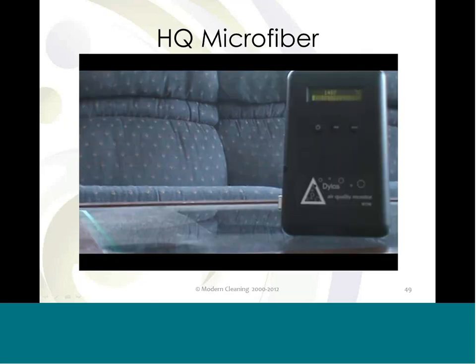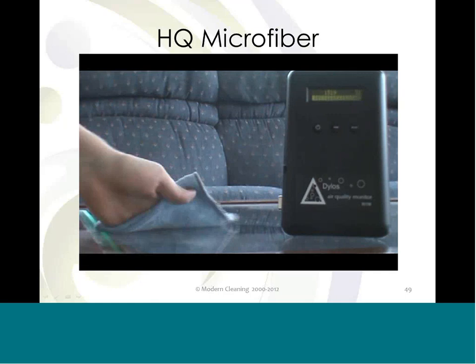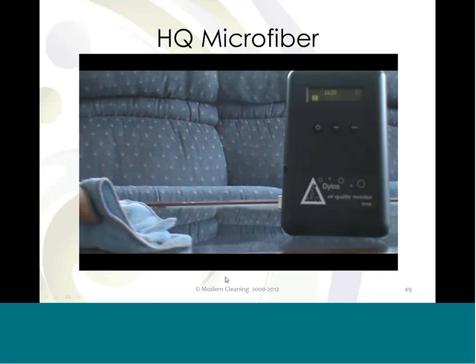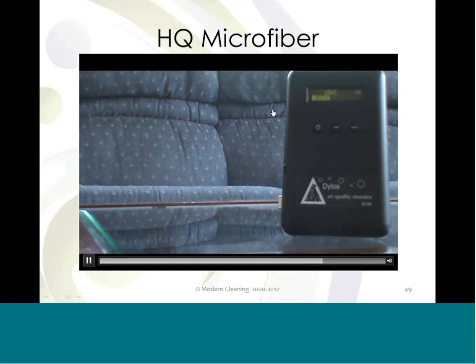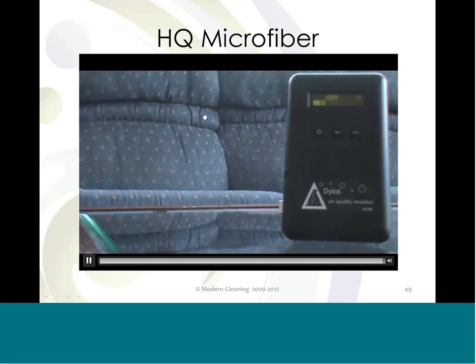Doing the same thing again with the microfiber cloth, and again, you're starting off with a baseline of around 1,400. And that looks like around 1,500 and change. So it didn't go up quite as much. Now this is very anecdotal. It would be very dangerous for us to make any assumptions in terms of one process being better than another. It's just an example of things that you can do with a tool like this.